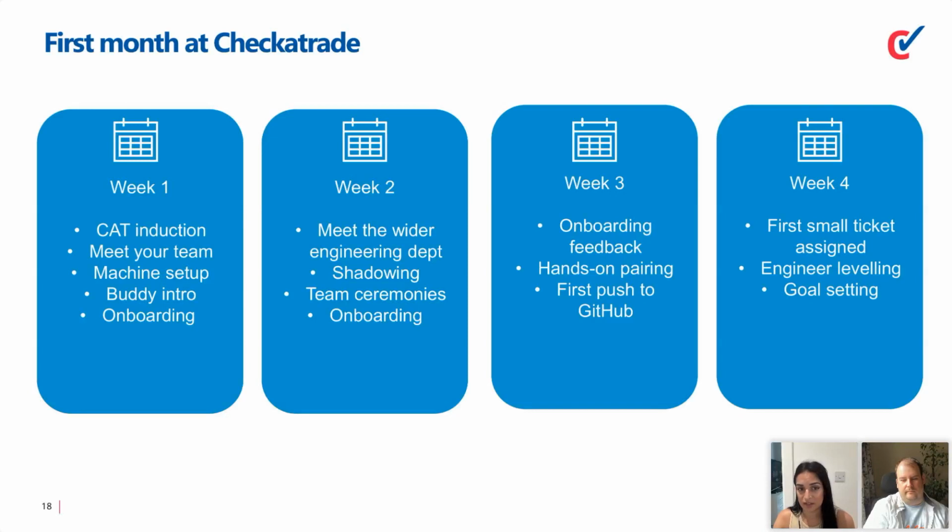We've got some shadowing that would also go on in week 2. So shadowing would typically be sitting with an engineer, watching their day-to-day and how they work. We've got team ceremonies. As I mentioned, you'll start to join your team meetings. What I mean by team ceremonies is all of the meetings that the team have in place to help them complete their sprint life cycle. I'm not going to go into sprints right now, but let's just call that team meetings for now. And then you would finish your onboarding, and that would be week 2 of your onboarding done.